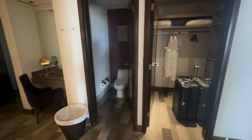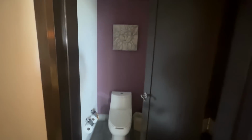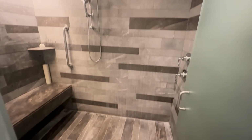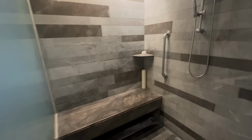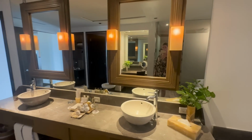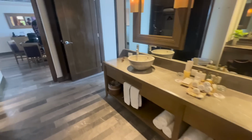Here is the walk-in closet. The water closet, little vanity area that I never used. And check out this shower. Oh my goodness. This shower was humongous, you guys. It was ridiculous. Jetted tub, also never used that. Very nice vanity area here. I really did like this. It gave us so much space.